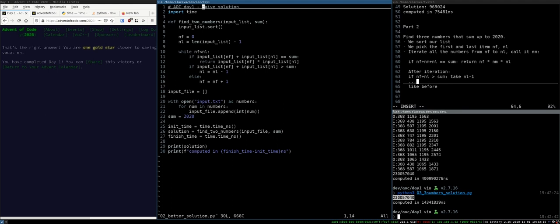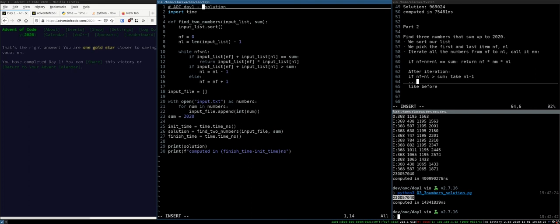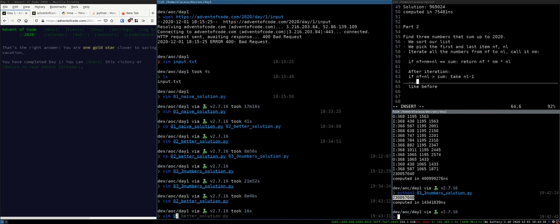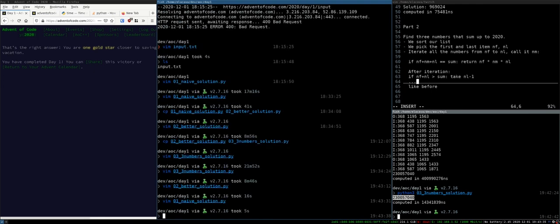This is the one. This is better. This is a two number better. Thank you, Vim. Two number better solution, and 01. This is the two number naive solution.